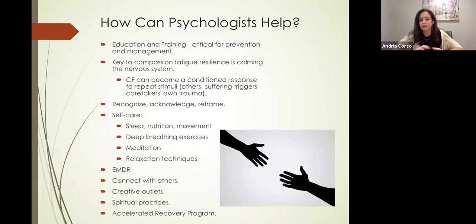EMDR is on here. It's eye movement desensitization and reprocessing, and many of you may be familiar. It's how we reprocess the firing in our brain. It's a very special technique that many therapists use to reprogram the neurons that have been firing erratically, dysfunctionally because of trauma.